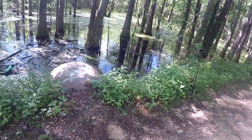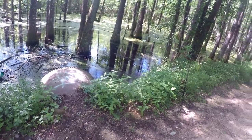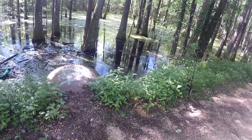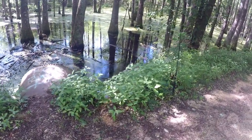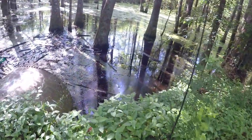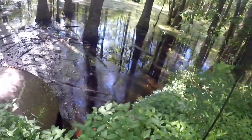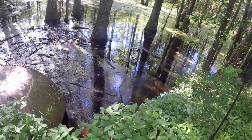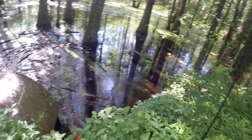Something's playing with my line. I severely doubt it's the bowfin again that quickly after fighting with me. I think it's going to be a freaking turtle. But I just don't know. Putting the slack in my line just like he did a second ago. It might be the bowfin again. I don't know. I can't tell.